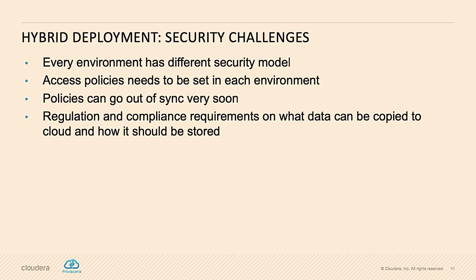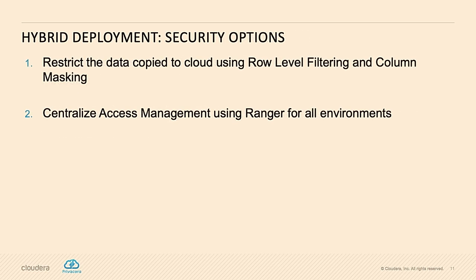Then when you're using cloud, there could be other compliance requirements. For example, you may have a compliance requirement that says certain data cannot go into cloud. And even if it goes, you may have to identify certain data. So with all these things, there are a couple of things you can do to make it easier for you. I'm going to go over two options. In general, you can use both options to address the issue, depending upon what is easier for you and what the requirements or use cases are.